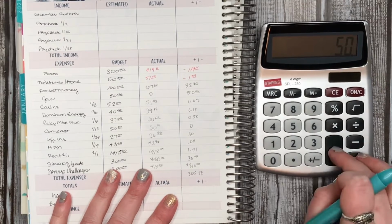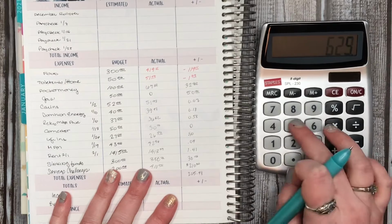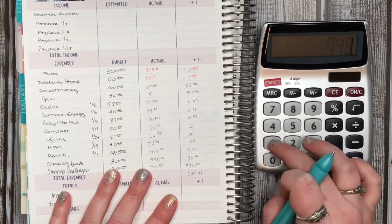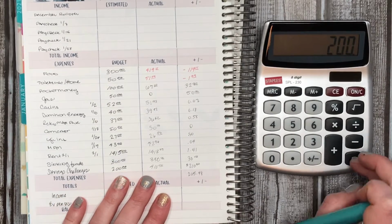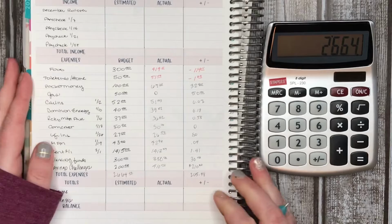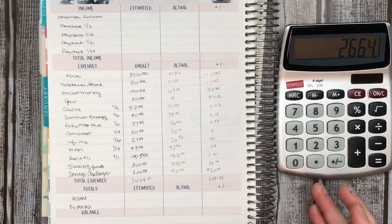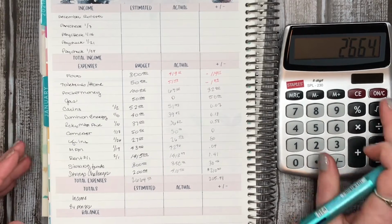plus 50, plus 52, plus 40, plus 37, plus 50, plus 27, plus 14, plus 215, plus 300, plus 4. So 2664 the budgeted, and we came up on top of $205. Not bad, not bad.